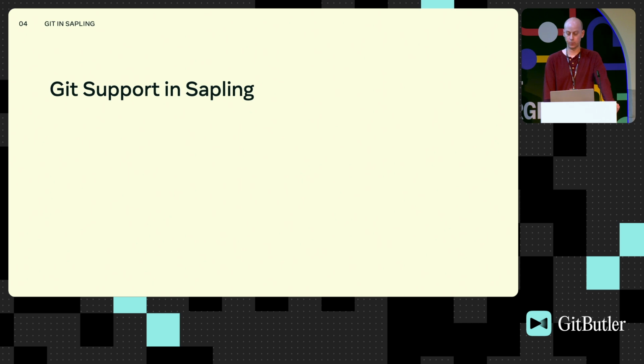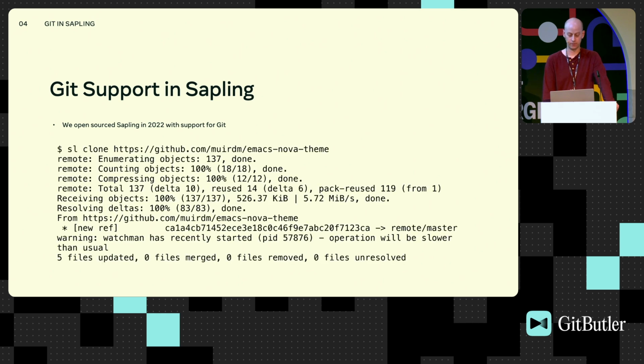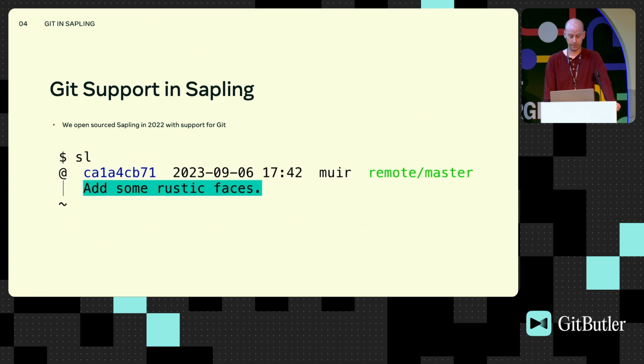Okay, so what does Git support in Sapling look like? In 2022, we open sourced Sapling with new support for Git. Here's a screenshot of me cloning a repo using Sapling. I use the SL command and I clone a GitHub URL, and it fetches it and checks out master. If I run just SL, this defaults to the smartlog command, which in this case shows us one commit, which is the commit we currently have checked out, and that's the only relevant commit, so it only shows that one commit.